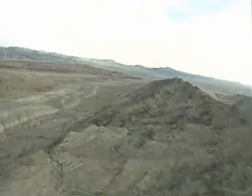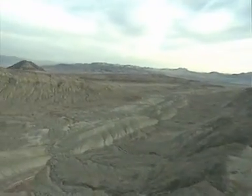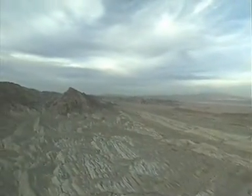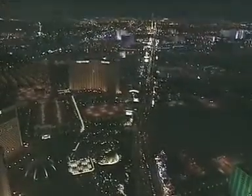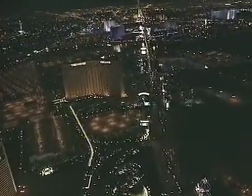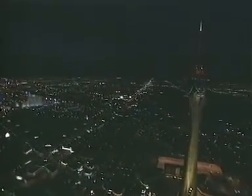Mojave Desert, Nevada, USA. A hot, dry and desolate place. It's mind-boggling to discover that in the middle of this dusty desert is one of the most extraordinary and exciting cities on Earth. Las Vegas. An artificial oasis in the desert. It's one of the biggest electrical extravaganzas in the world.